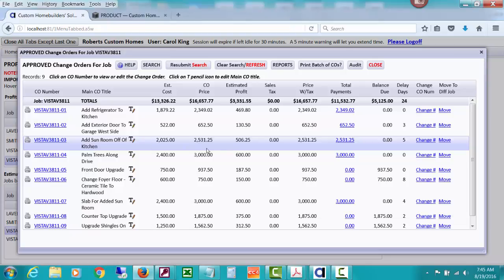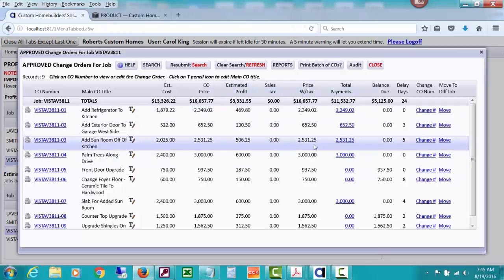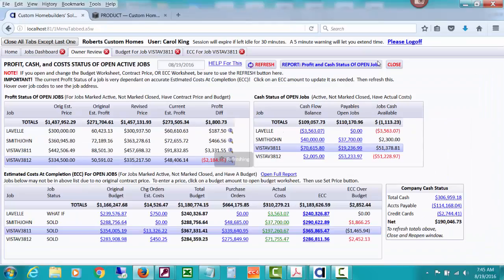You're estimating the cost. Then here's the estimated profit and the price with tax, and also notice that you can see total payments and drill down on those for those change orders and balances due. I'm not going to spend any more time on change orders. Please look at our tutorials about that, but you can get an idea.